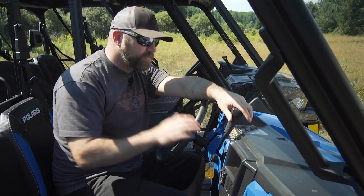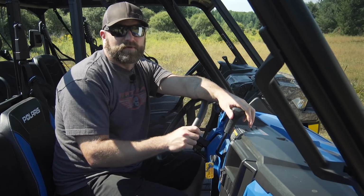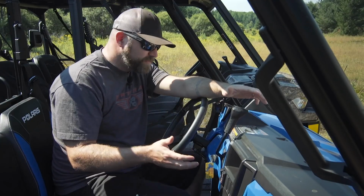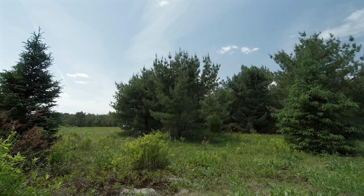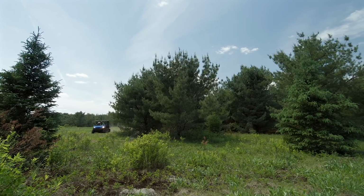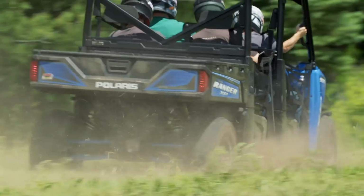Polaris' Ranger has their own version of EPS, and it's also a single mode system, but this single mode system works excellent. It's smooth and linear, and its level of assist drops at a perfect ratio with the vehicle's speed. Steering is light, but you still have lots of feel on the trail. The Ranger leaves something to be desired in the ride department though.